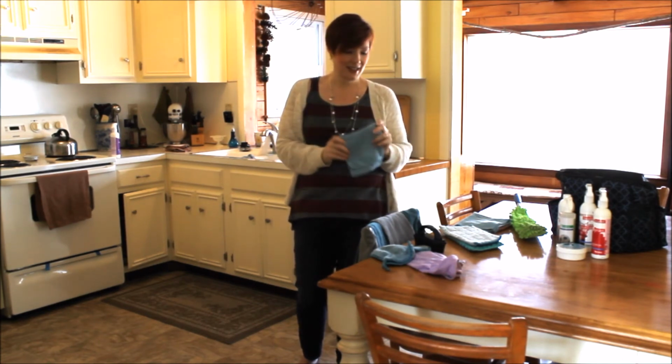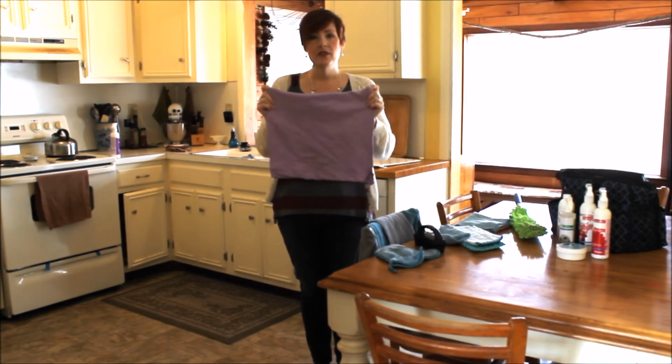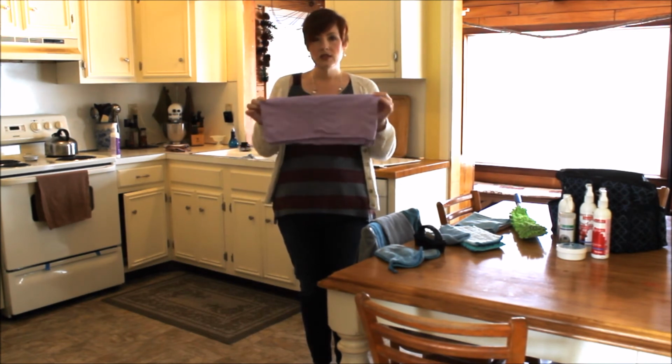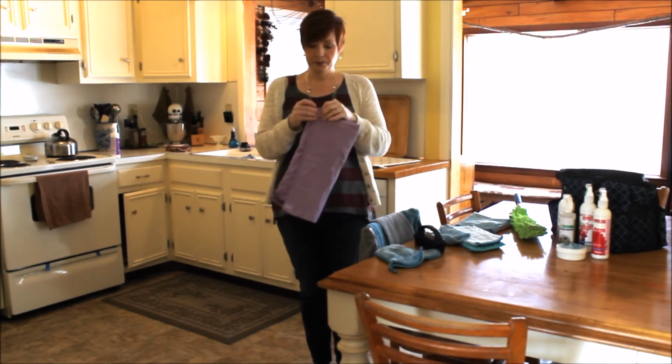Let's move on to the next thing. Our window cloth. This is also microfiber, but it's a different weave. It's definitely almost silky feeling. And you would use this to replace your paper towels and that blue spray that we typically use to clean our mirrors and our windows.